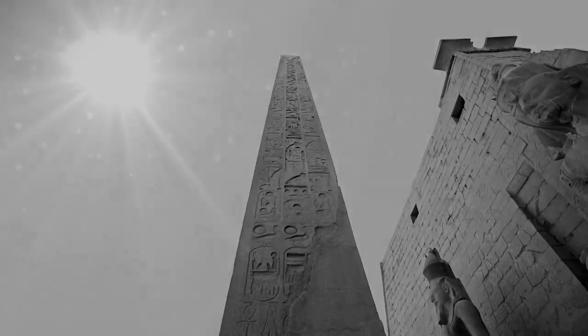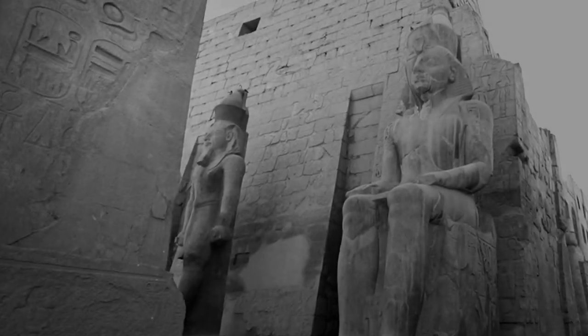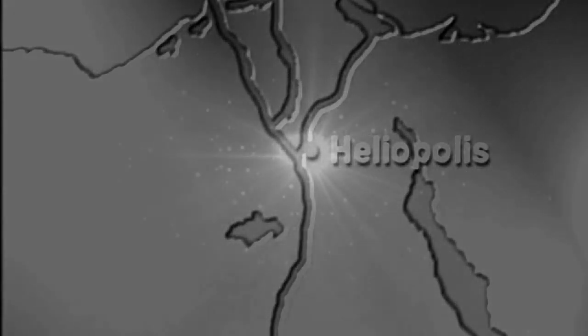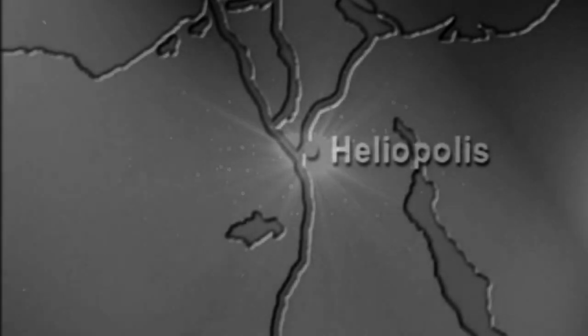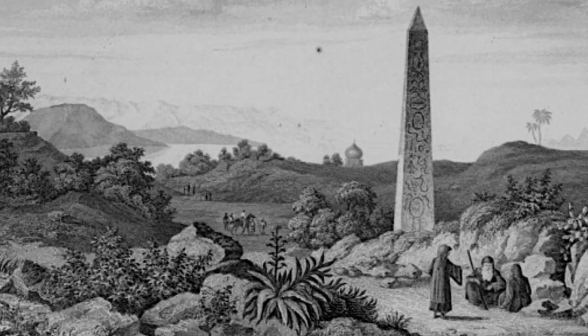Obelisks were always associated with the sun, and sun temples had obelisks. The city that had more obelisks than any other in Egypt was Heliopolis, which is Greek for sun city. That's the biblical On, the On of the Bible. It had more obelisks than any other city, but there's only one left now. Only one. Let me tell you where the obelisks are, because they've moved quite a bit.